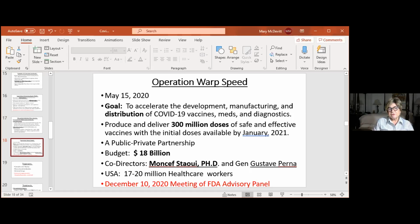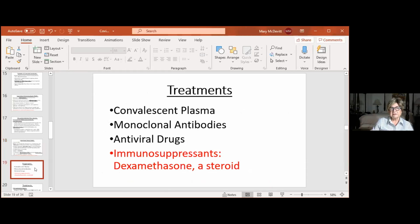And a week or so ago, the co-directors were at one of the news conferences. This is a cooperative effort with our military, which will be involved in the distribution. And in our country, it's thought that the healthcare workers will probably have priority when this is ready and distributed. And we have between 17 and 20 million people of our population that are in that category. Again, this advisory panel on December 10th will be telling us a lot.